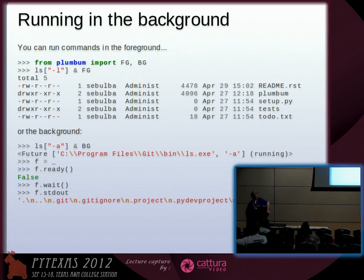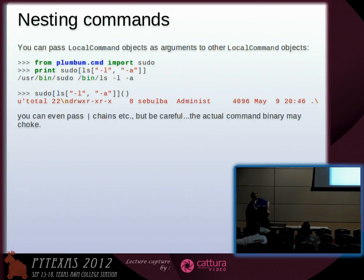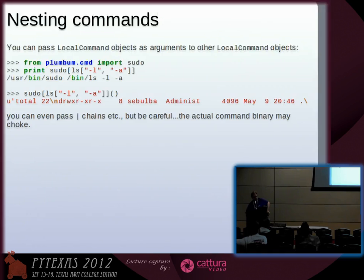You can run stuff in the background and wait on it if you want to, just to see when it's ready. You can also pass it to this FG foreground thing, which basically just sends it to standard out. You can also pass these commands to other commands. Sometimes that gets a little complex and makes things explode. If the underlying binary doesn't know what to do with output redirection operators, you can get yourself into trouble.